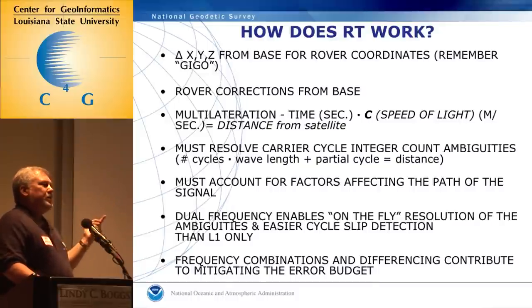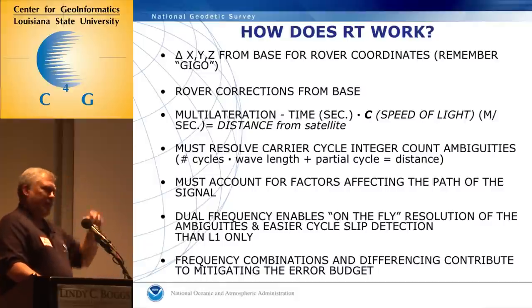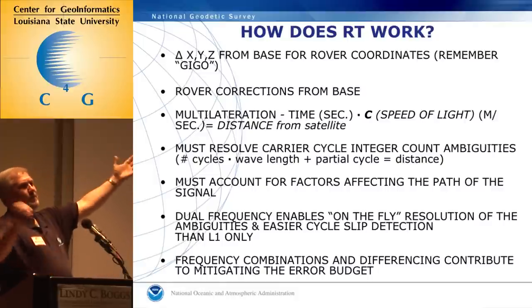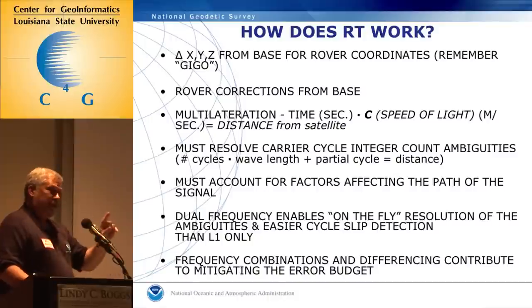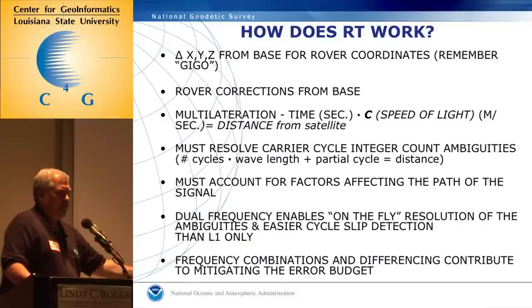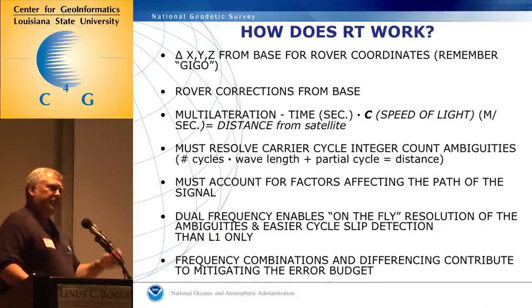The only thing is, unlike the codes, which are time tagged when they leave the satellite, whenever you pick them up, take the difference in time times the speed of light, your distance, right? There's no time tag on the cycles. So you got to figure out how many there are. Not real easy. And that, to me, as we step through these things, I want you to understand how amazing this technology is, to me anyway. I mean, the signal coming from a GPS satellite is less than 40 watts, less than 40 watts.